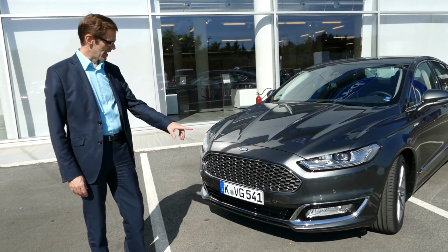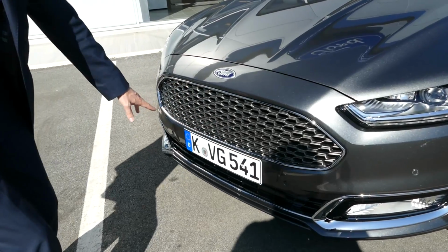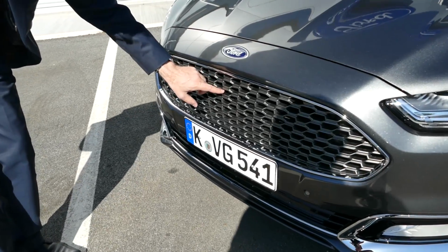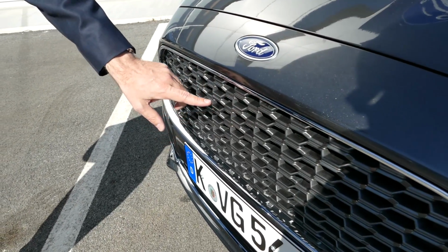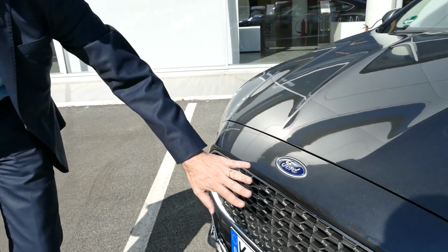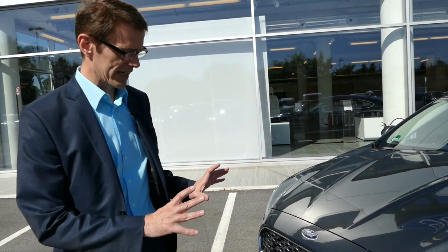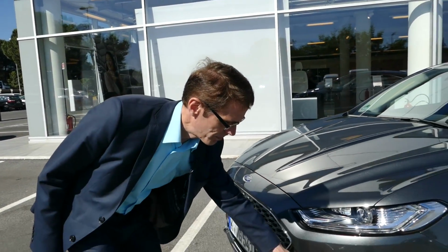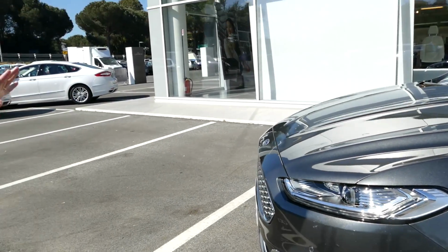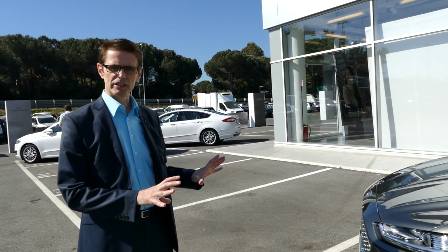Starting on the outside, I would like to point out the specific grille that you see. That is in shape common with the base Mondeo model, but you see the grille opening is made of a hexagonal pattern, which is coming in a dark metallic paint and has a polished chrome surround to make it stand out. Also, the fog lamp bezel is made of polished chrome, which gives the whole vehicle a premium look, which is fully consistent with the concept of the Vignale model.